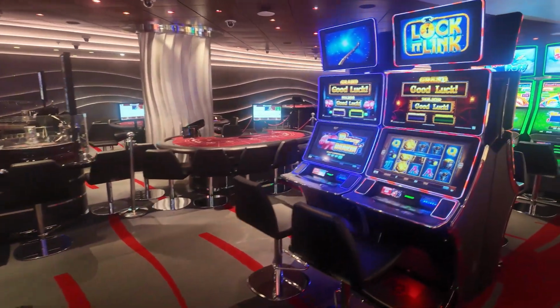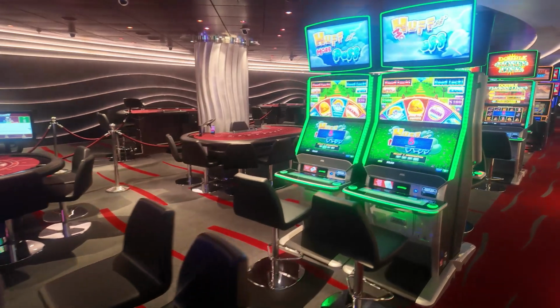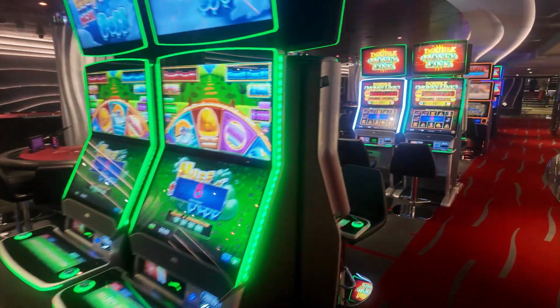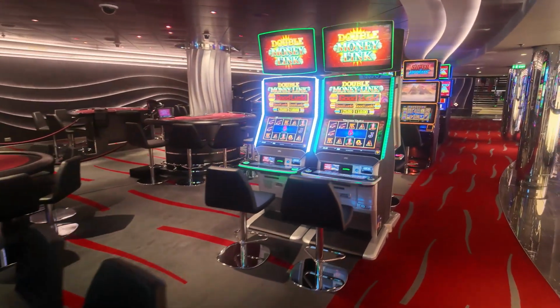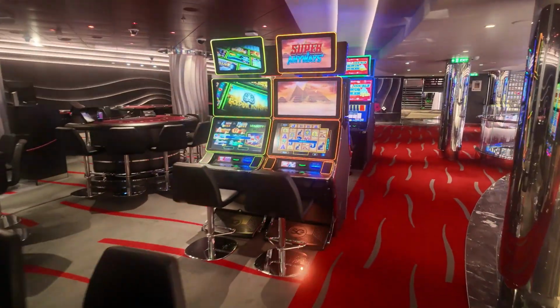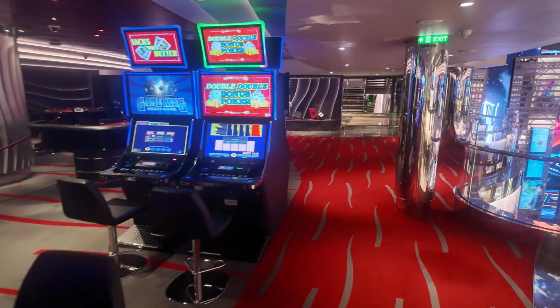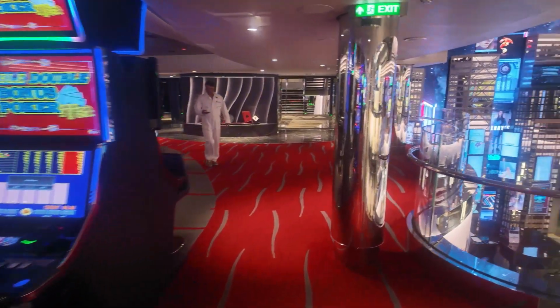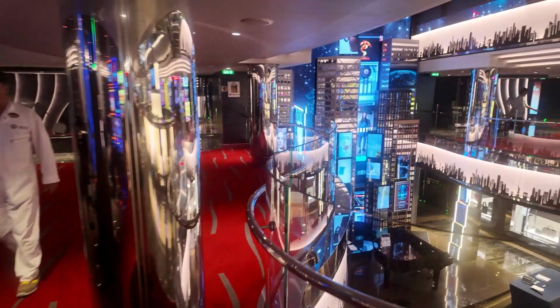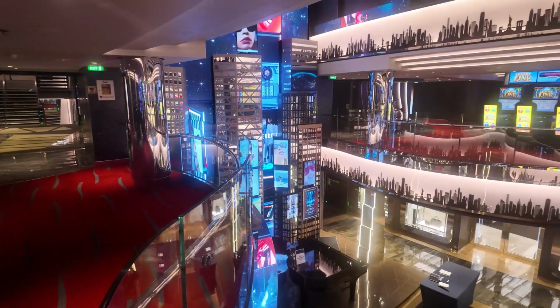It was never tremendously crowded, not as crowded as you would see on Carnival or Royal, but there were still a lot of people in the casino in the evenings. It's something to do as well sometimes for people. And over here you can look down to the dueling pianos as well. So this area does get a little crowded in the evening as people are jockeying for position to watch the entertainment.